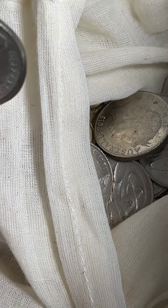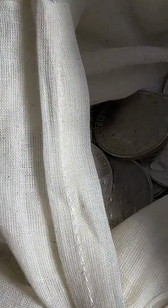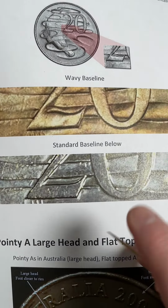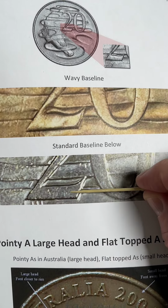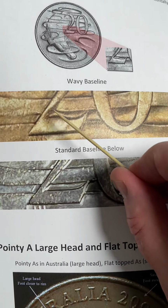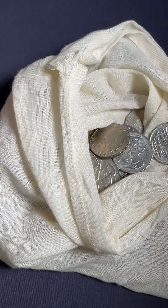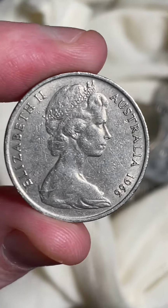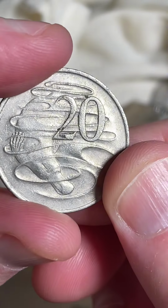So what you're looking for, I'll show you a little picture right here. It's on my coin list as well. So most coins, the bottom of the two have a really flat, straight edge like that. If it's got a bump like this, that's what makes it valuable. So here we go. We've got a chance. Let's get the right zoom and we'll flip it around.